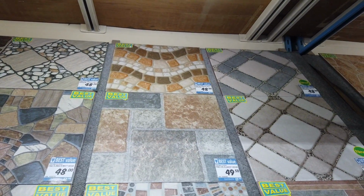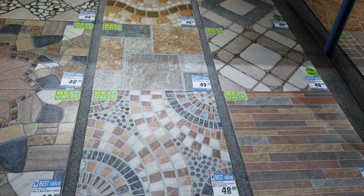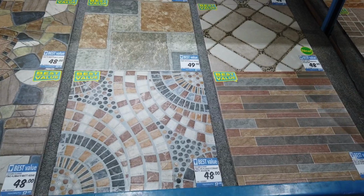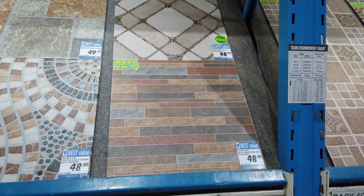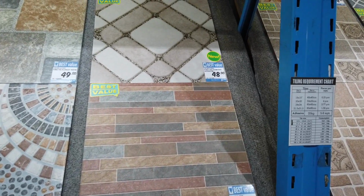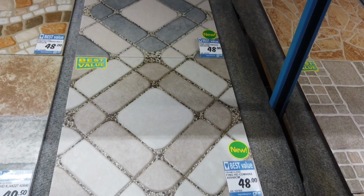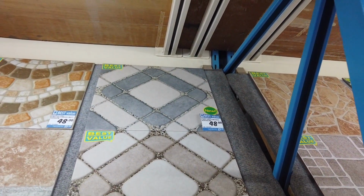This one you need 2 or 3 to get this S design, the swingy thing. 49. Again, pattern one, 48. Look at this one, 48 pesos, but you can accent this on the bottom of your house outside. It looks like a brick. It's matte, and this one is 48 pesos.